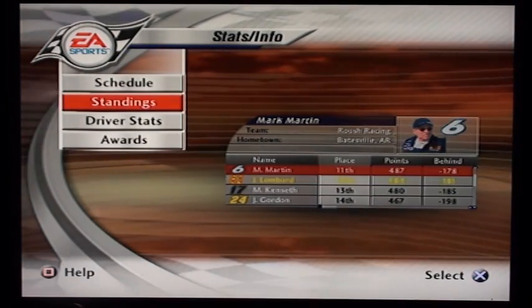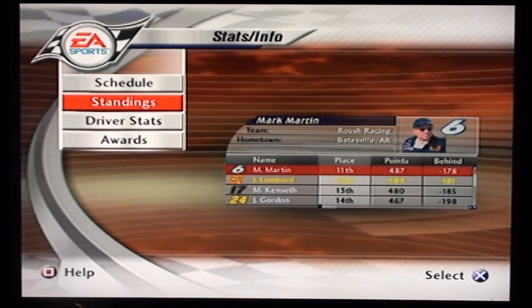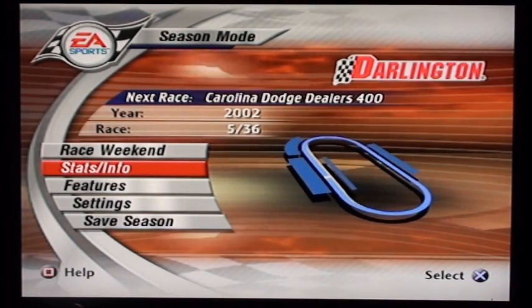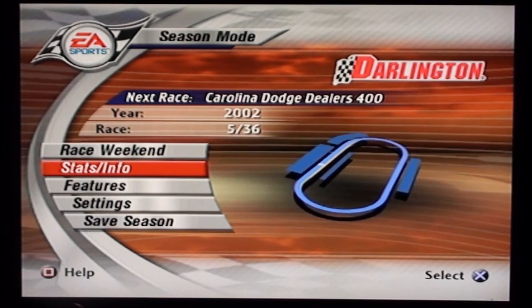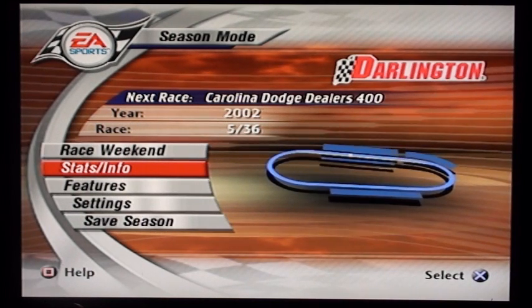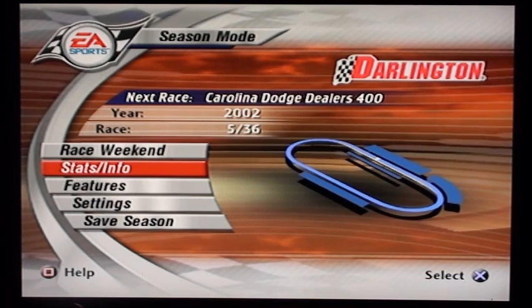So once again, I'm a little bit annoyed that I didn't get the win here at Atlanta today, but you know what? I was so desperate to win that first win this season that I overdrove turns 3 and 4 and I hit the wall. I mean, good finish. I will say that was a great race, good finish. I didn't think I was going to catch Gordon, so the fact that I did catch Gordon and had a chance for a win, it's awesome.